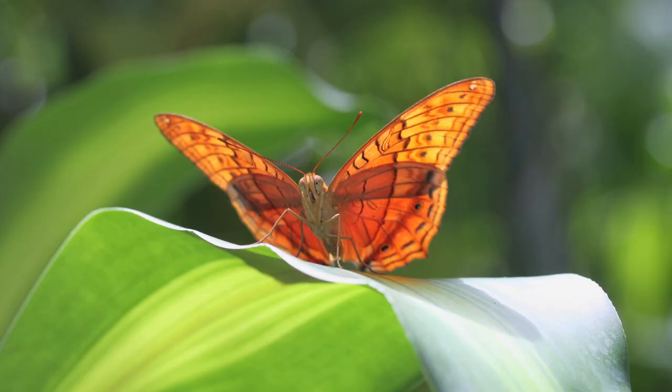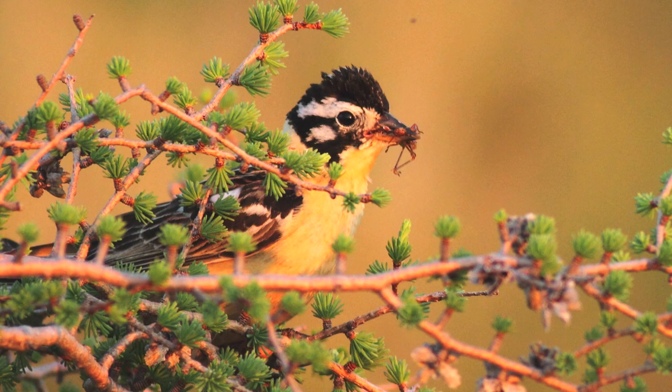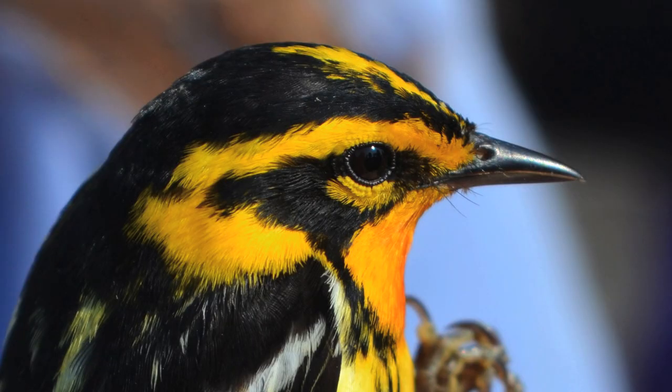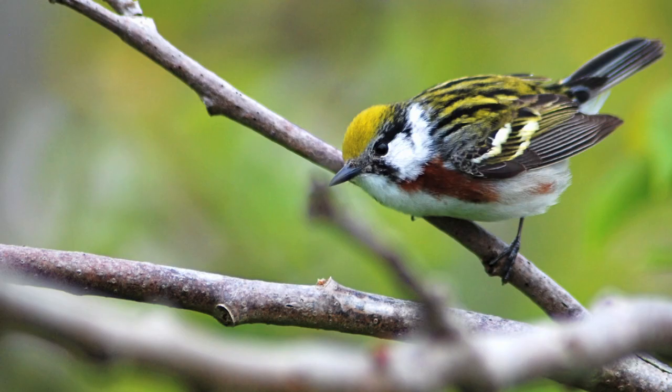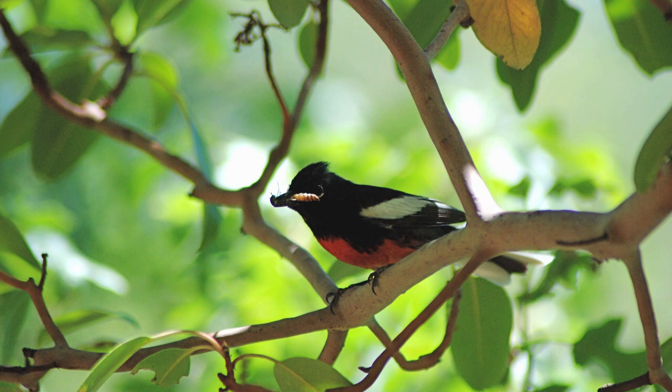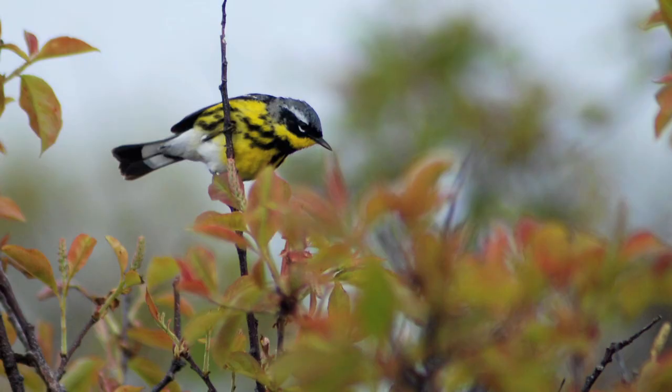Insects are very abundant up here in the north in the temperate area, but only during the summer, because the cold temperatures kill off most insects. There are also a few groups of birds that are specially adapted to live off insects. Warblers have small, short bills that they use to pick insects off of branches or leaves, which is called gleaning. A lot of times you can see these birds hopping around in the bushes or the tops of trees looking for insects hiding beneath branches.